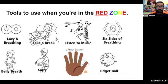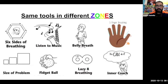Now remember, when you're in that red zone, it's stopping and really taking a break from what you're doing, getting to that yellow zone, using a tool, getting to the green zone. Sometimes you'll use the same tools when you're in different zones.